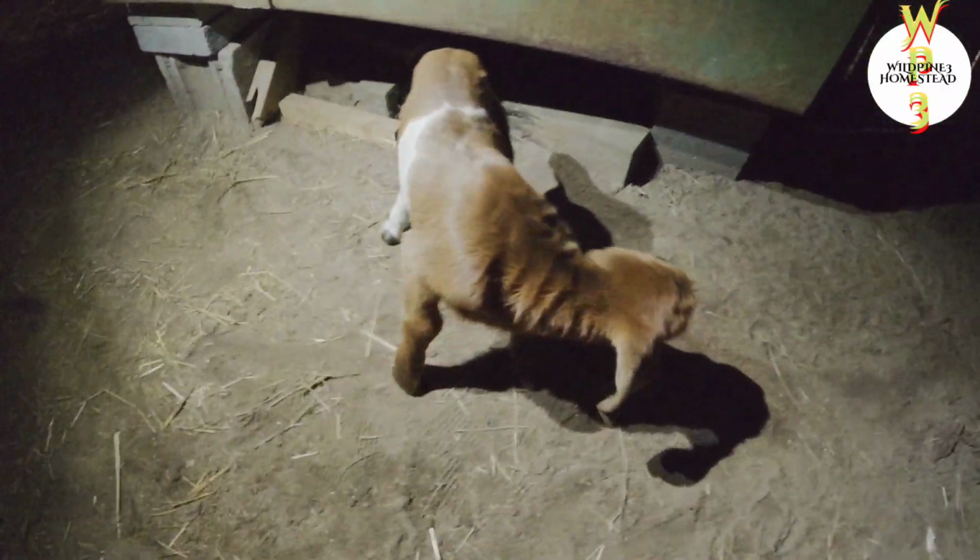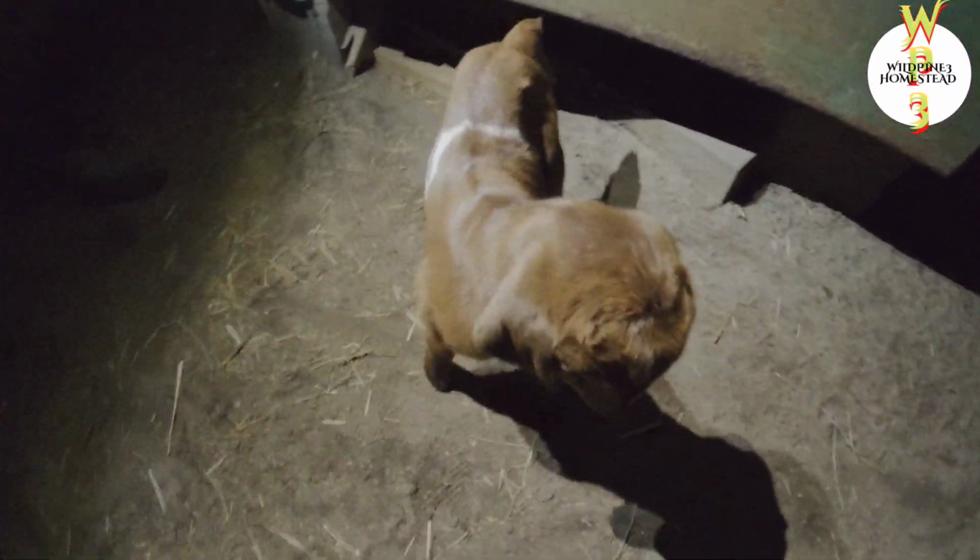Look at Mr. Lewin pulling him out. Hiding from his mama. We're so glad that he's okay and he's safe. That was what we were worried about, that maybe something happened to him, but he's all right, guys.